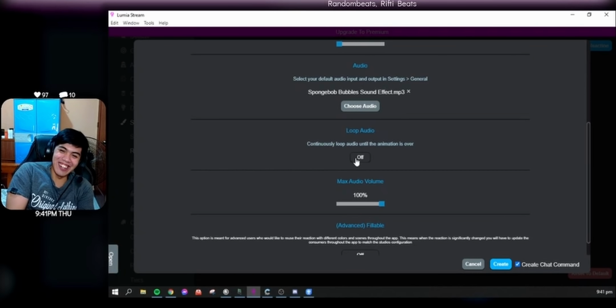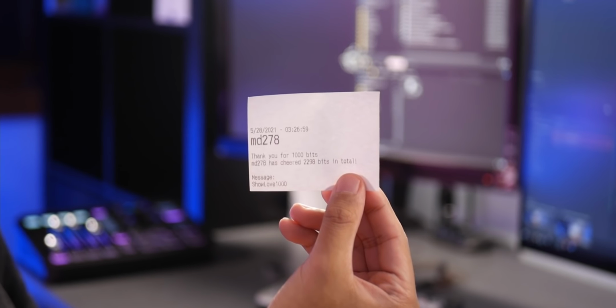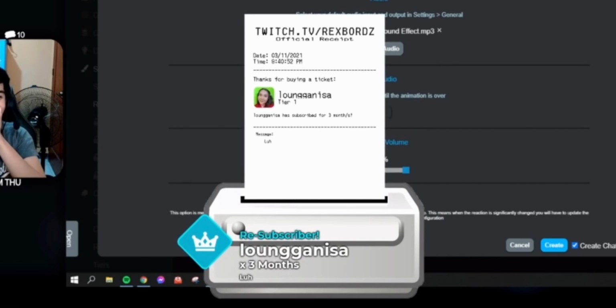Yeah, so a while back I showed you guys how to make a sub printer for your stream. So anytime someone subs, it prints a physical piece of paper that has the subber's name on it, along with a message that they've left. But what Rexbords did here was genius. He didn't want to pay for a physical printer, so what he did is he just made his own virtual printer that pretty much does the same thing as our physical printer, but it's just as an animation. I think this is super genius.